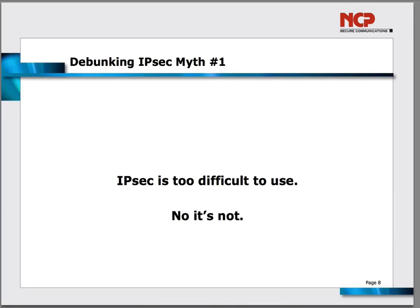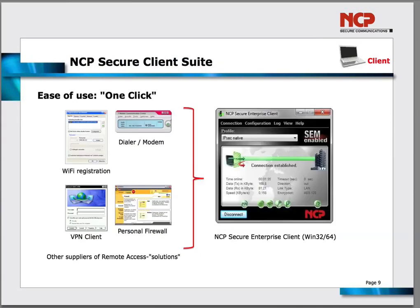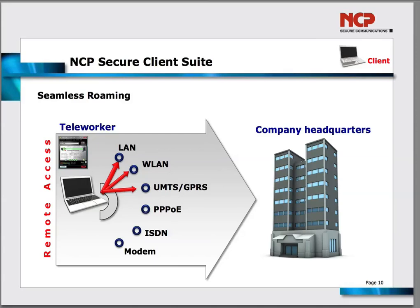IPsec myth number one: IPsec is too difficult to use. NCP says, no, it's not. NCP has implemented in the VPN client an easy-to-use one-click solution. What that really does is integrate all these different software pieces, components and user interfaces that are required for a VPN connection, such as dialer, Wi-Fi registration, VPN client, and client firewall, into one client interface and one client software. So you have one IPsec VPN client that integrates all the functionality, and with just a few operations and a one-click connect, you can operate all these components under the hood.